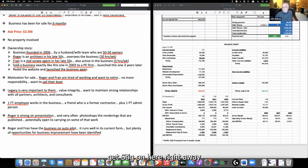I am going to get Stig on here right away because I wasted too much time already. So I want to keep things moving here.